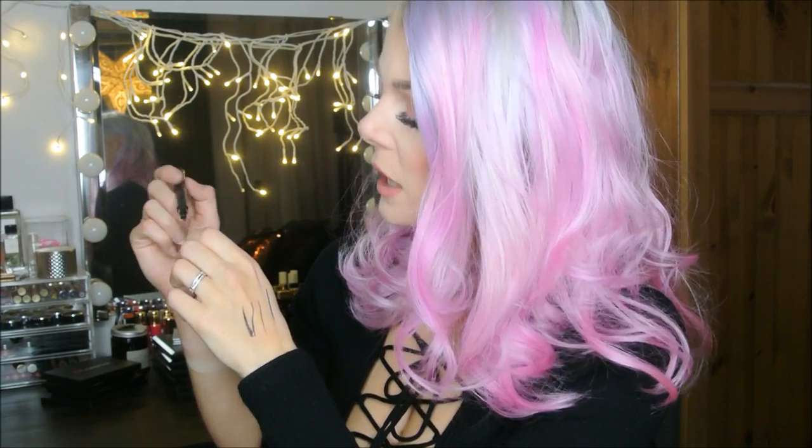So yeah, we'll see. If it's not super black, at least I can use it to outline where I want the cat eye to be, and then I can fill it in with a gel or something, because I find it a bit hard to create a winged liner with gel. I want to start out with a felt tip or something like that, and then I'll go in and fill it in with a gel. So maybe I'll like this one.